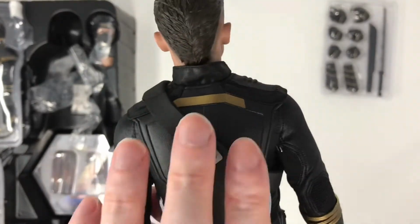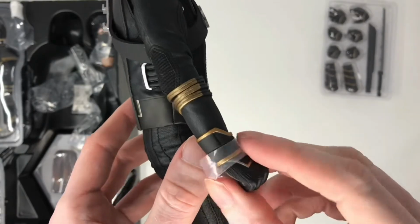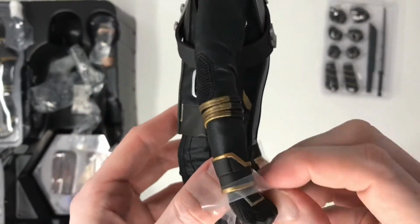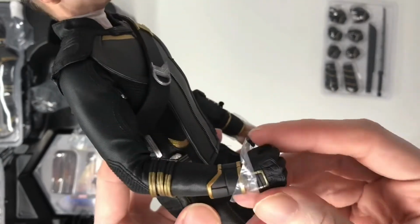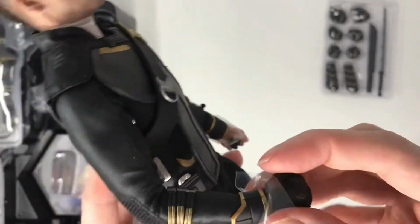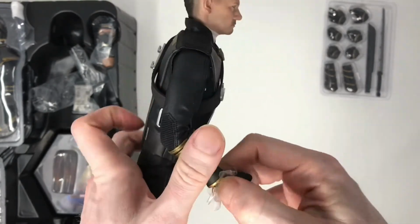What's scary is to think the next time we're going to see Hawkeye in a 1/6 scale figure from Hot Toys, it's most likely going to be the Hawkeye series. Now, I plan to get that because I'd love to have Hawkeye and Kate Bishop together on display. So yes, whether the head sculpt's improved or not, who knows.